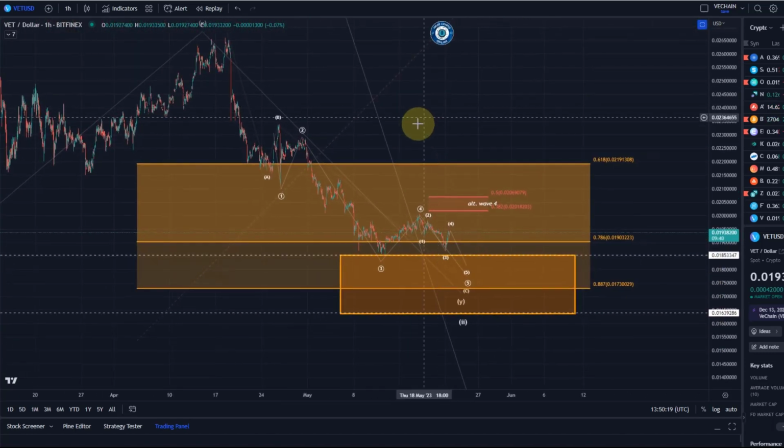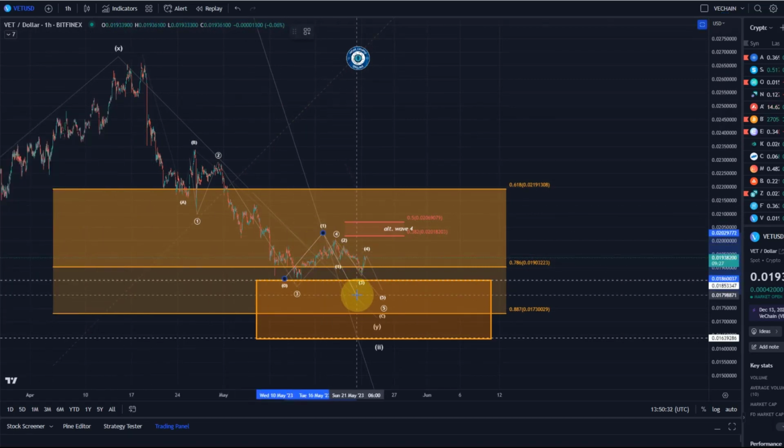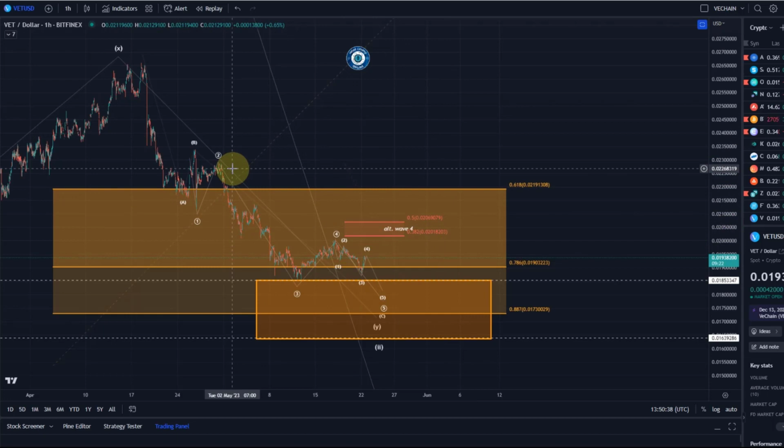Just be aware that at this stage, if we go higher, my first assumption will be it's a higher wave 4. If we break above 2.06 cents, that is when I will start to track a possible bullish move. So that's important. That's everything I can tell you at the moment about VeChain.